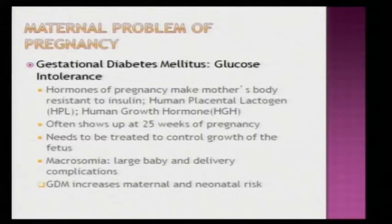Now, during pregnancy, we have some hormones that are elevated, including human placental lactogen and human growth hormone. These are both insulin antagonists. They cause the mother to be resistant to insulin. So the mother has to produce more insulin to have the same effect. What that does is it tends to cause the mother's blood glucose to elevate. Now to a certain extent that's good.